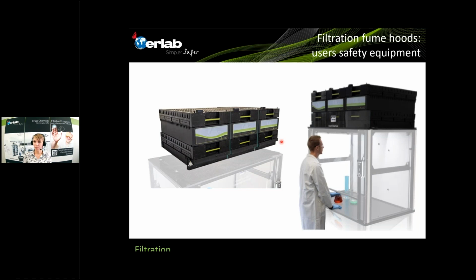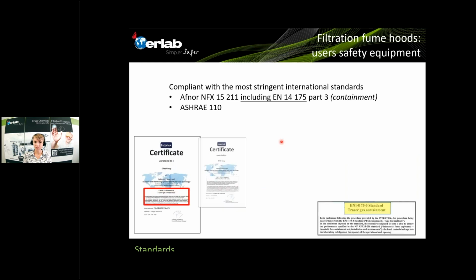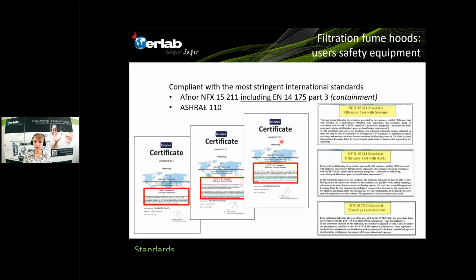Now, about guarantees of performances. Compliance to the standards is an important point to guarantee the performances of the fume hoods. Our fume hoods are compliant with the most stringent international standards.